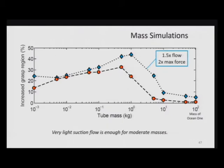But even what's more interesting is this region here, where you don't see much benefit from adding more suction flow. And there's an argument to be had that you want to try and minimize how much suction you're using because you're going to bring up more dirt, you're going to suck it into your lines. You might want to reduce how much suction you're applying. So in fact, I would argue that there isn't much benefit to adding more suction flow. And this can hopefully guide future designers.